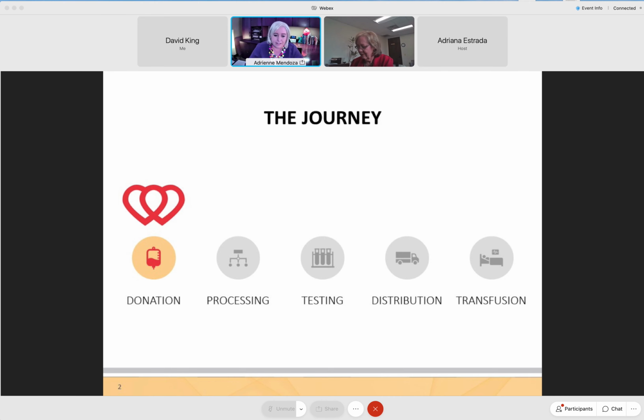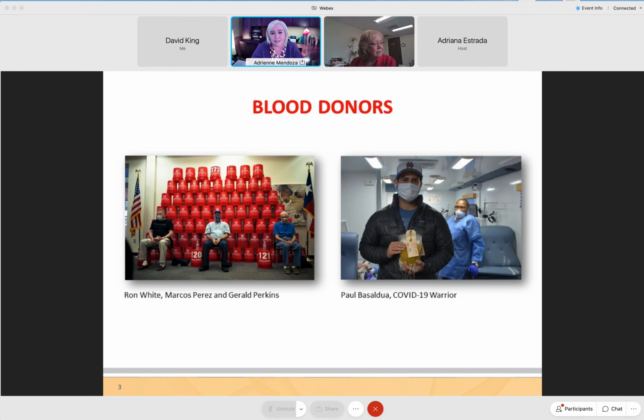So talking about blood donors, I have the privilege of coming in every day to the donor pavilion here, where my office is, and getting a chance to literally look out my window and see blood donors coming in. And they come in all shapes and sizes, all ages, and we just love to see them come in. You see the good of humanity when you see a blood donor.